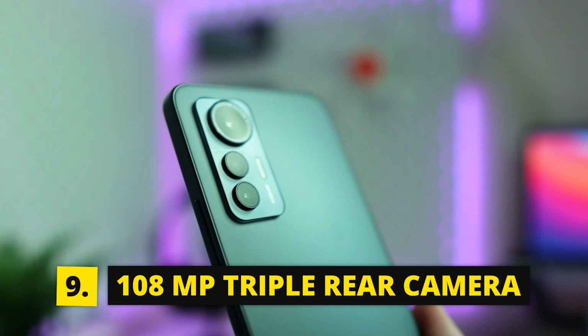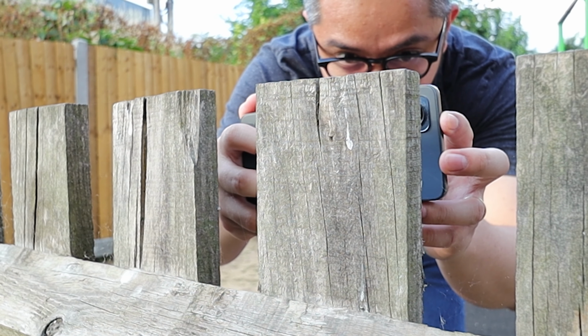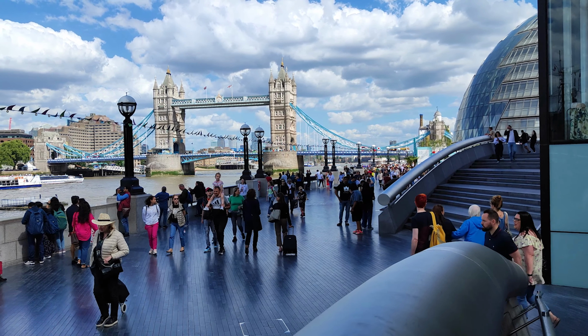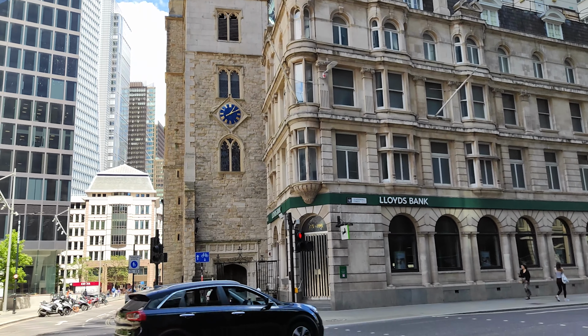The triple rear camera is super flexible and could cover all photography and videography enthusiasts. For me, I love making b-rolls with the phone to add to my video content. I can shoot up to 4K 30 frames per second, and you can also get stable handheld shots. I enjoy filming wide angle and macro videos too.